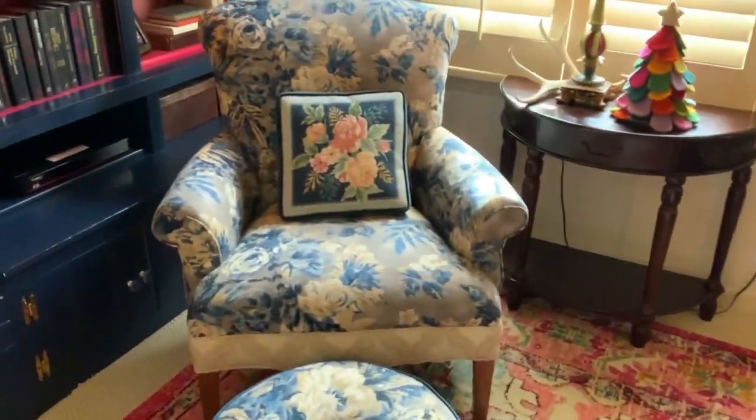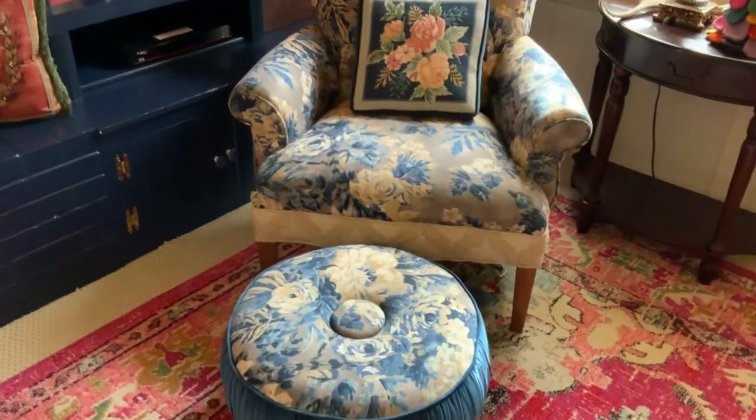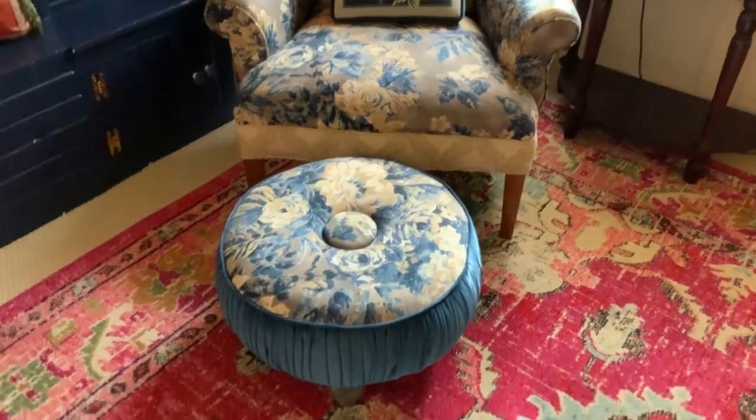And Vickie can upholster. Now, did you? I did not do that piece. But I did know that piece, but she can do it. I'll show you some pieces she's done. She could have done this easily.